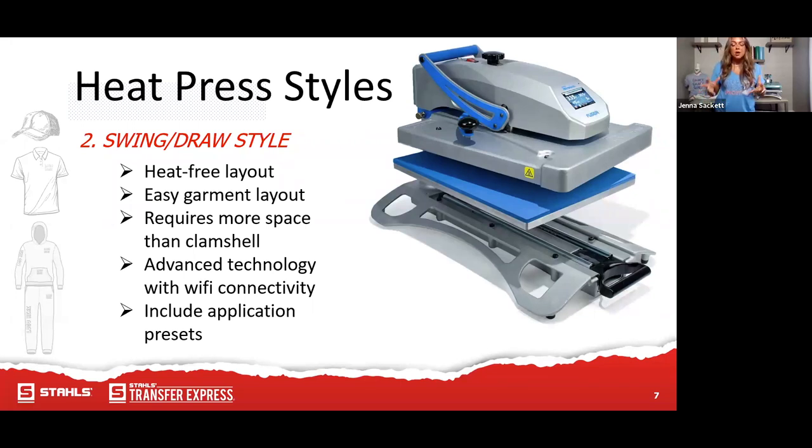or if you are limited on space with the Fusion, you can actually lock that print head in place and just draw out the bottom platen and work with your layout that way, right? So this is a double feature here. You're getting the swing option and you're also getting the draw option. So heat-free layout, easy garment layout, definitely gonna require more space than a clamshell.